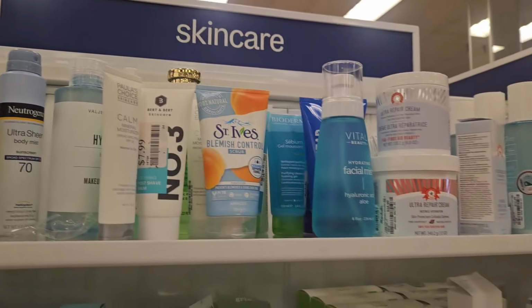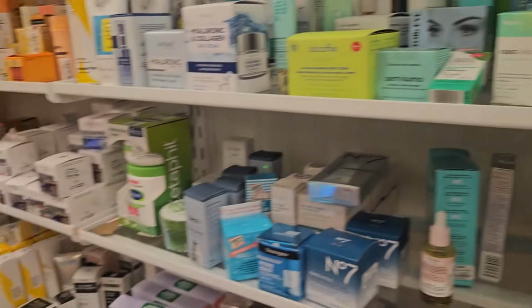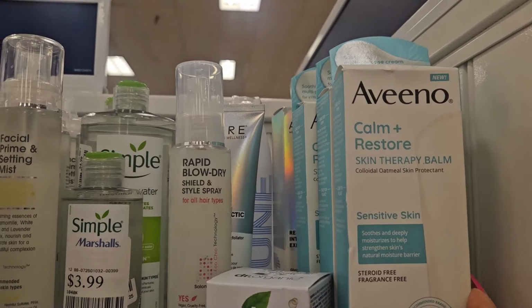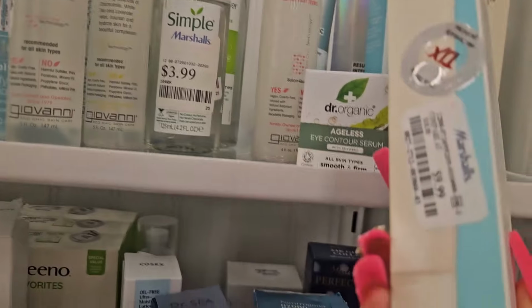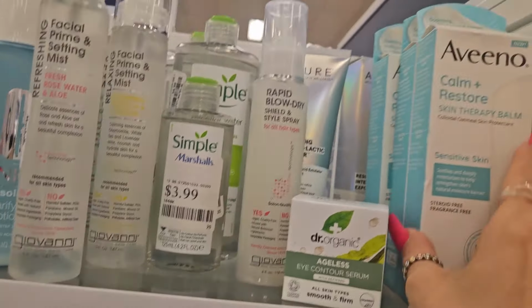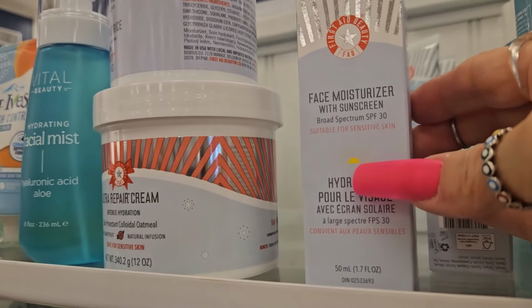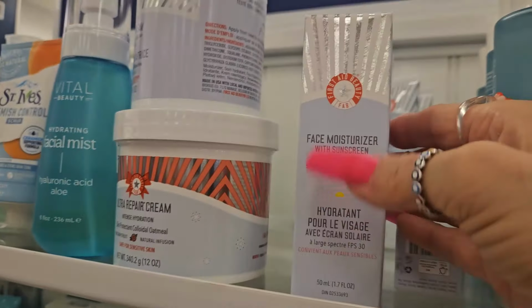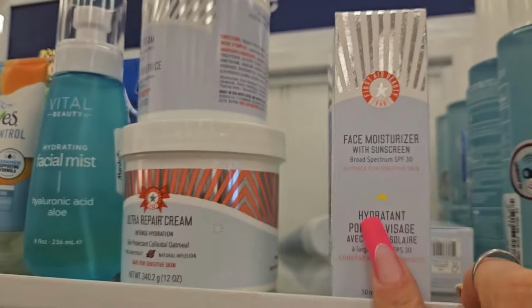For skincare, I am going through and seeing what's new. You guys already know First Aid Beauty is at the top. This is color coordinated, which I think is beautiful. They have this from Aveeno. This is a Calm and Restore Skin Therapy. This is here for $9.99. My Holy Grail, First Aid Beauty Face Moisturizer with Sunscreen. This is really good. I wear this on my no-makeup days, $14.99.